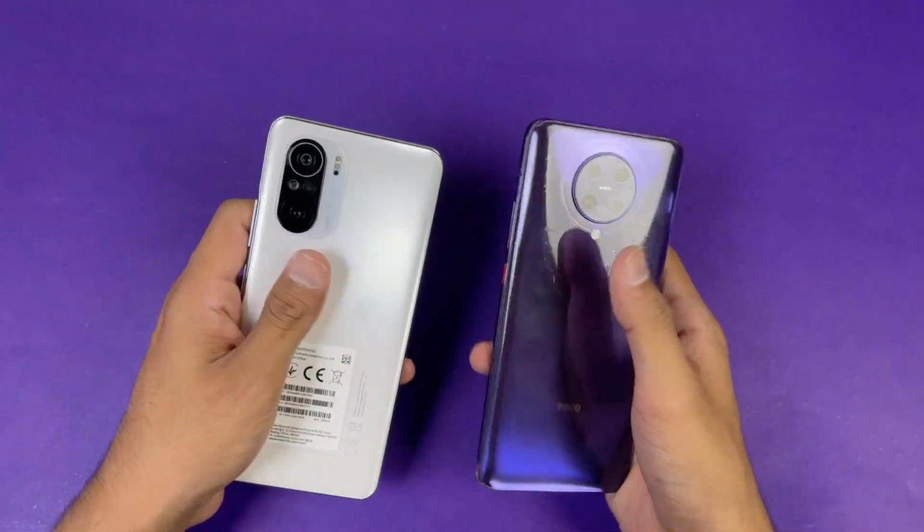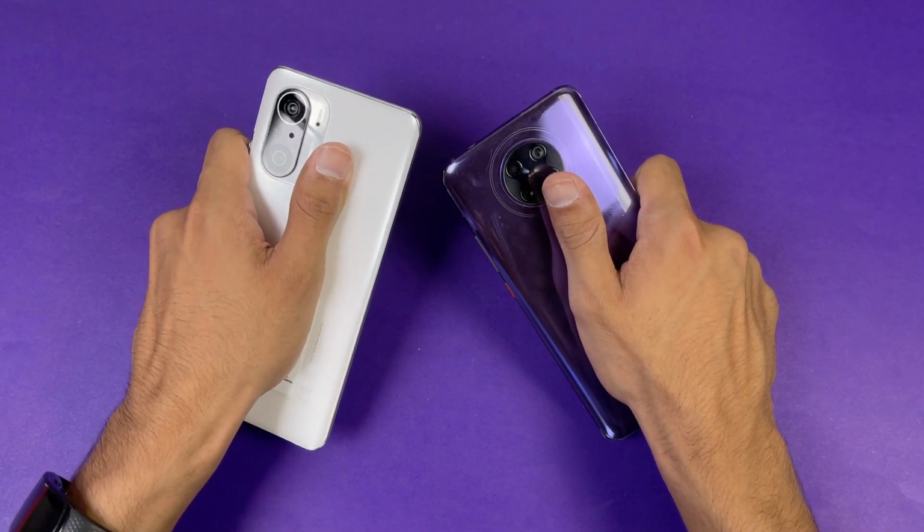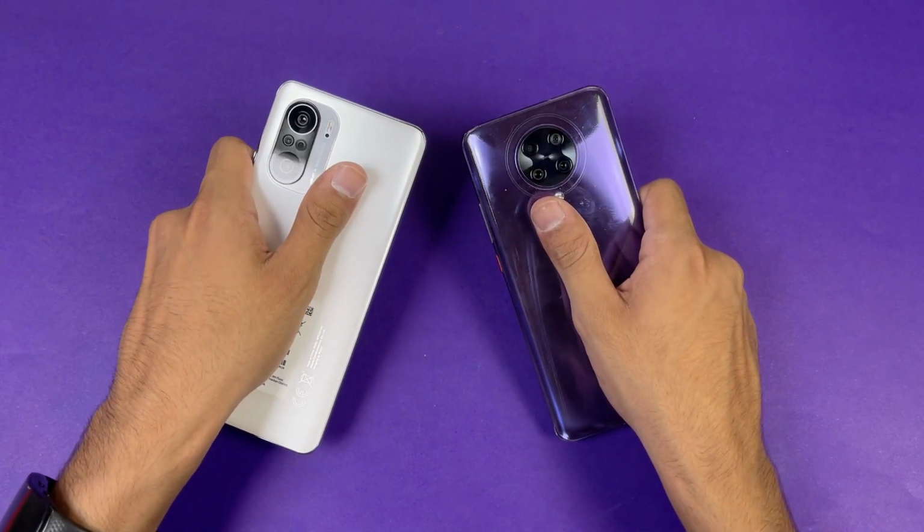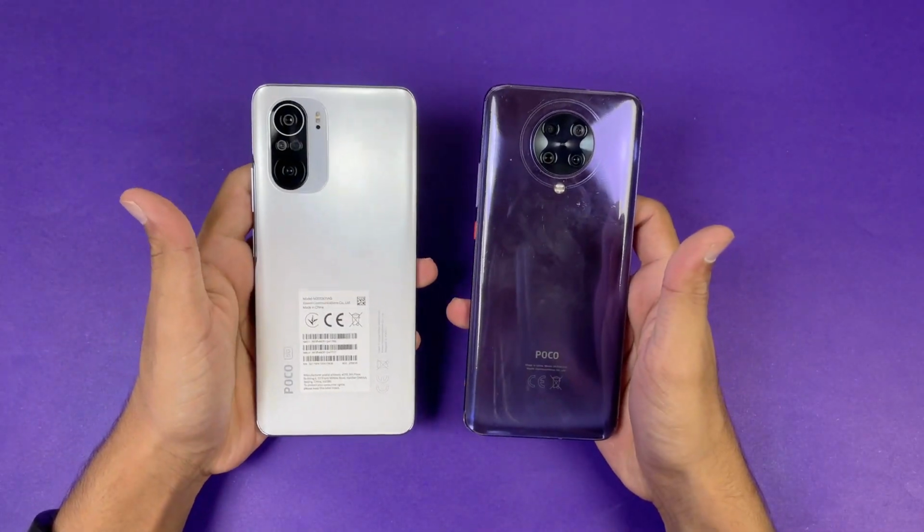And guys, the heating in both phones is not really hot, I would say, and the Poco F2 Pro is a little bit hotter as compared to the F3, but overall I have to say there is no real overheating issue on both phones.